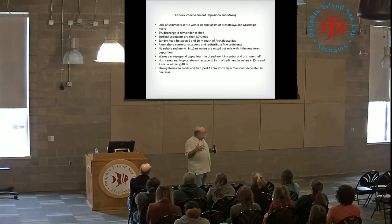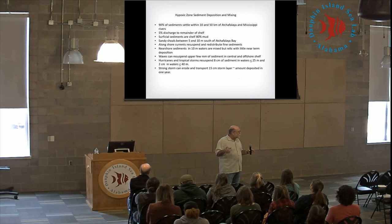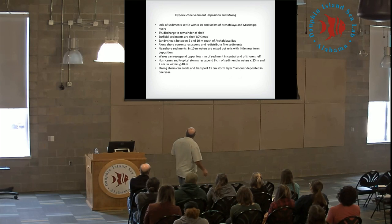And the sediments near shore, they're called relics, so they settled a long time ago, and they have a lot of clay, and they're mixed, but they're really very old, based on the lead 210 dating. And what happens is new sediments just get swept off. Okay, and then normal waves will pick up and resuspend basically a few millimeters of sediment. And then the big mixers are, I guess, the hurricanes and tropical storms.